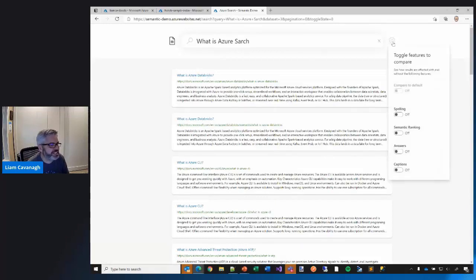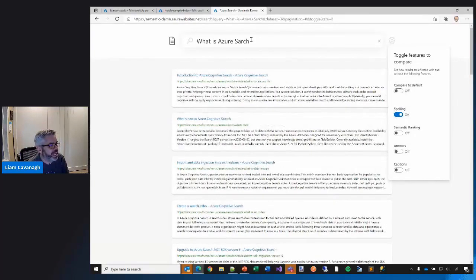But let me change this. And I'm going to just add in the spelling. So have Bing go through and say, oh, you probably meant Azure Search. So it adapted to that, changed the search query, and then it brought me back not bad results. It brought introduction, which is okay. What's new? It's not really that relevant. It talks about cognitive search, so it's a little bit better.